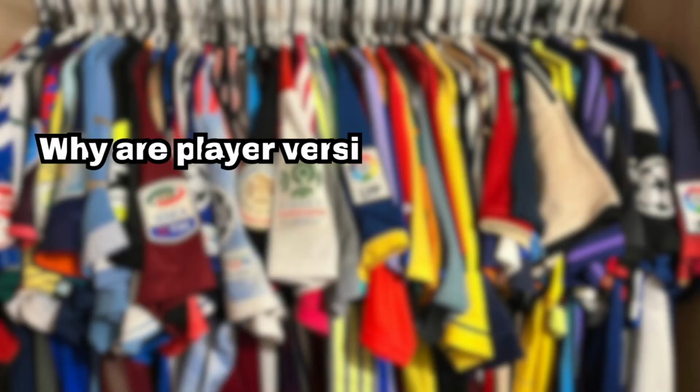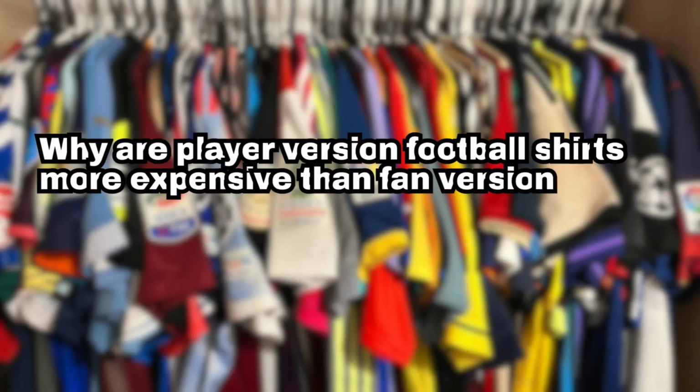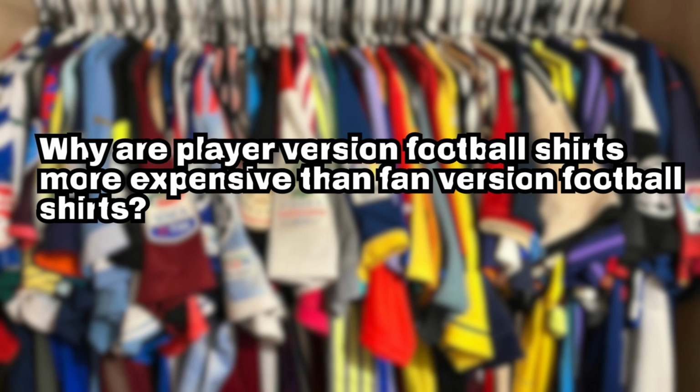So why are player version football shirts more expensive than fans version football shirts? It basically all comes down to the fact that player version football shirts are made of different materials. These kind of materials are usually a bit more luxury, and that's why they're more expensive as well. Because you just gotta think like this. If you buy a player version shirt, it kind of means that you're buying the real deal.